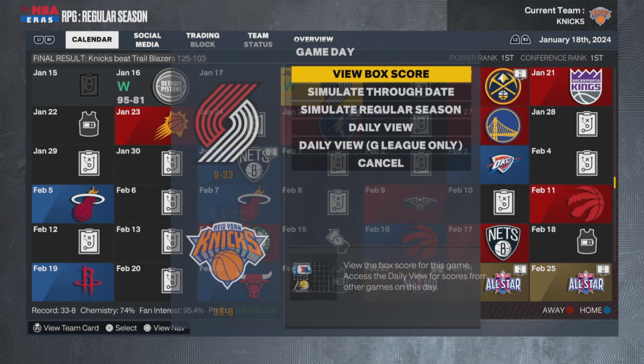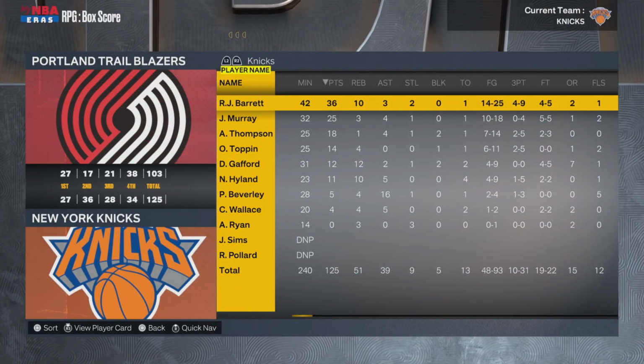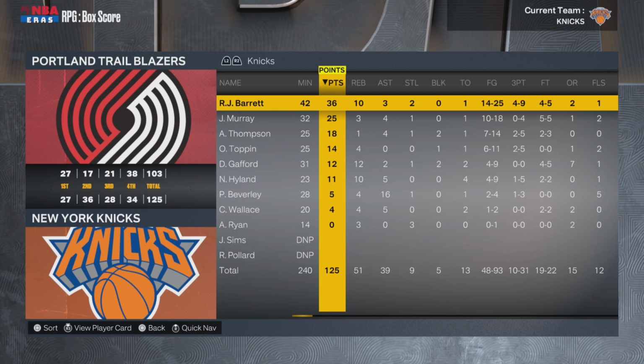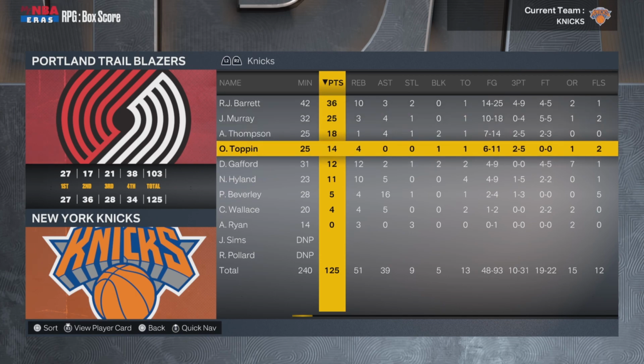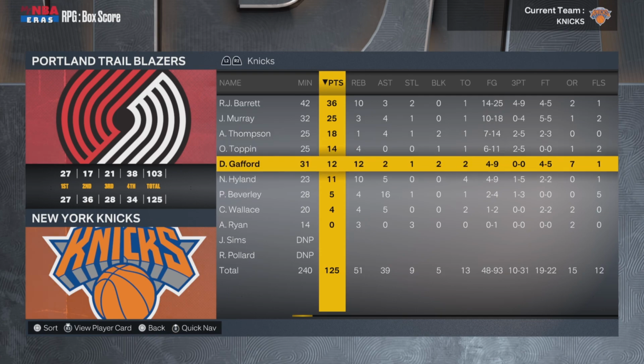But let's take a look and see how the box score looked from this game, the very first game after the Gafford trade. So Barrett goes off, 36 points, 10 rebounds. Murray 25 points, just 4 assists. Thompson 18, Toppin 14 before he got hurt there. Gafford 12 and 12. So again, really lining up with what we saw.